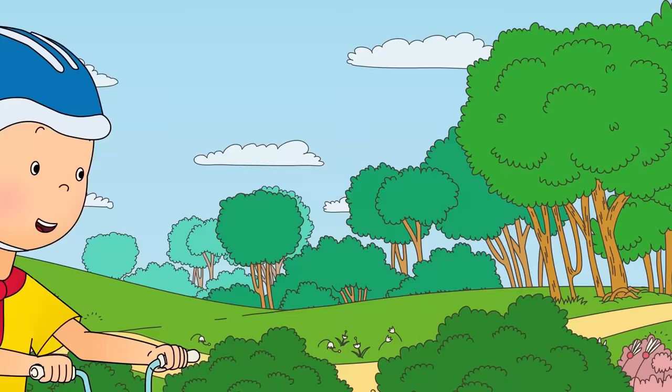Hey! Go away, you! Help! These bugs are after me, Daddy! Slow down, Caillou. You need to be careful around the tent. You could trip. Don't worry, Caillou. I think the bugs have gone now. Oops. How about you guys go and play by the lake while I put the tent back up?